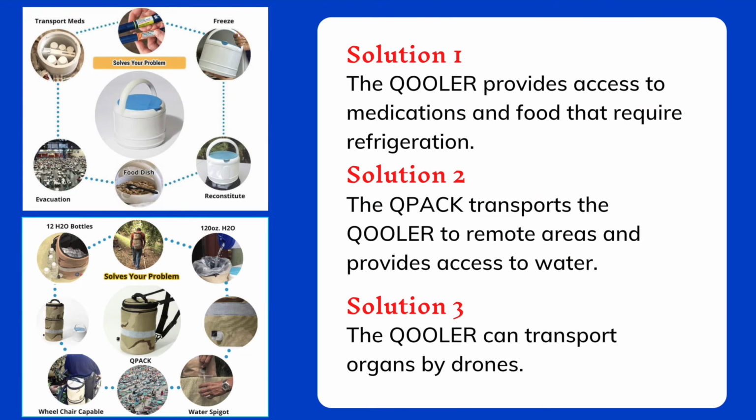To solve these problems, we invented the ICEBUDDY System, a product with two components having unique spelling for easy brand identification. The cooler's patented technology keeps medications, biologicals, and food at the required 36 to 46 degrees for 3 days. It can also be transported by drone, expanding its accessibility. The expandable Q-Pack can transport the cooler and provides access to water and supplies.